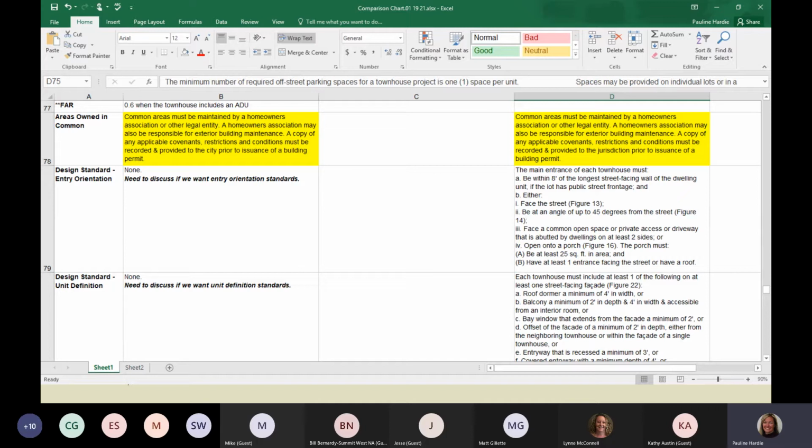Nope, they don't. Okay, so what is proposed here, and this is saying that it's just your standard townhome development, not the shared court type developments that we are going to offer as well. But if you just have townhomes, they're not part of a shared court and they have lot frontage. It's saying that the front door has to be within 8 feet of the longest street facing wall.